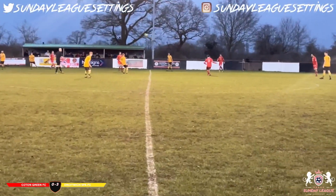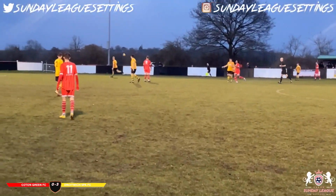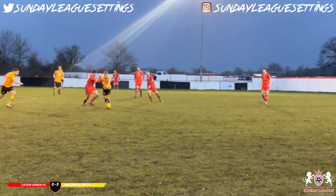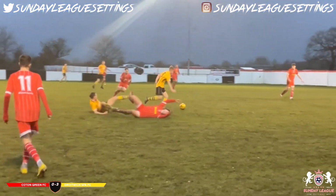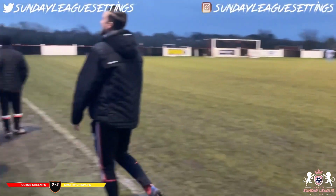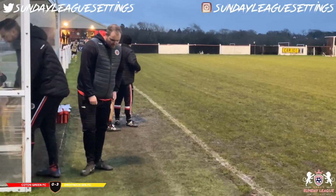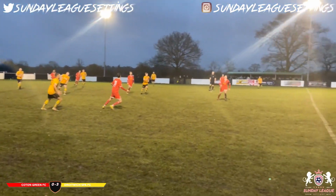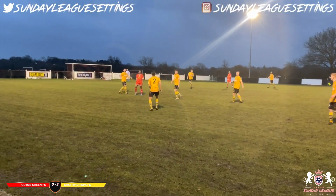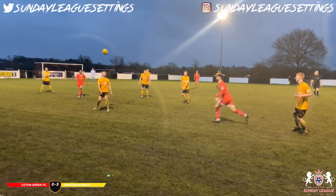Couple of substitutions for the Coton Green boys sees Bannantines and Brett Fellow subbed off. And even though they are 3-0 up, the Droitwich Spa boys ain't letting up on these tackles. The one thing I can say about this Droitwich Spa FC team is they have kept the ball well. They've done the simple things very well also. Been decent in defensive possession as well as going forward.